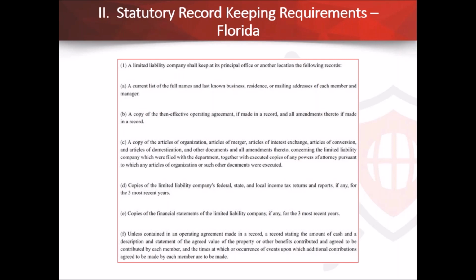So here you'll have to keep the tax returns and financial statements, and subsection F down here. This sometimes falls by the wayside as well. It's where you need to keep a record of contributions of property to the company, whether it's cash or whatnot. Capital contributions. You're going to want to maintain a record of that.